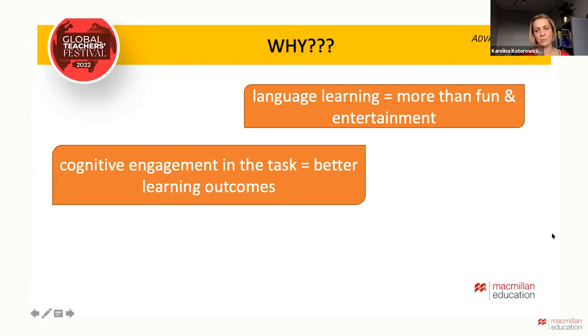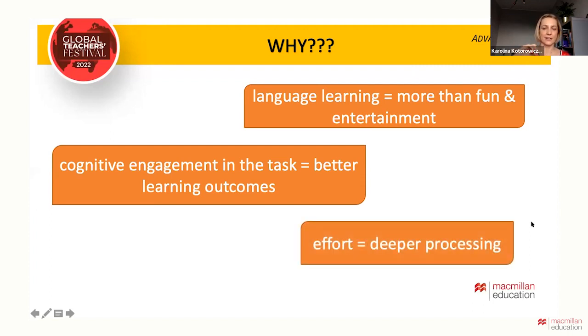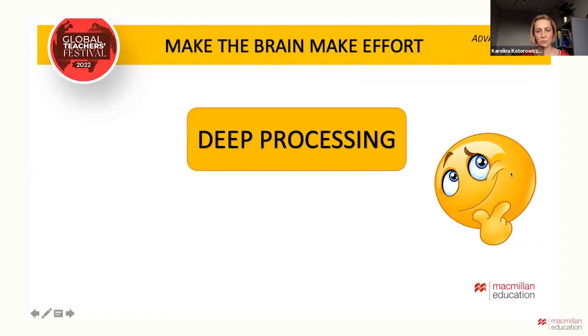The cognitive engagement makes students make an effort, and it is the effort that comes in the form of deeper processing of the language that students are studying that leads to learning and to internalizing vocabulary and structures. So I would say that the cognitive engagement, the effort, the deep processing do not act as an obstacle in language learning or development. On the contrary, they boost the process of language development, because they simply make the language more memorable. I will show you in a moment how it works.